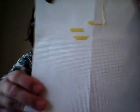Not sure why it's getting so dark so quick. Remember, this was what I thought was day 1. This is actually day 2. So now I have 1 and 2 started. Alright, so that was Tuesday.